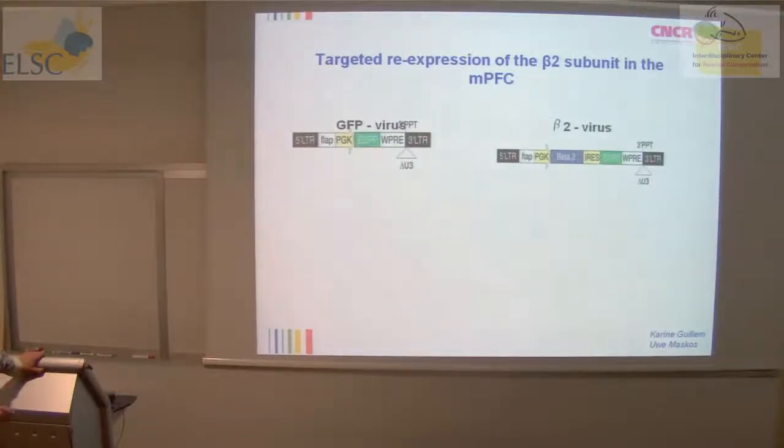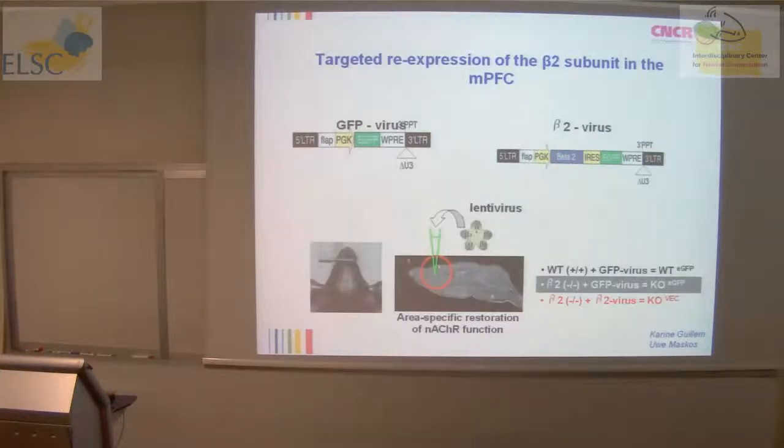So we used a tool that was developed by Huib Mansvelder in Paris, where the mouse was also made. It's a lentivirus that contains either EGFP or EGFP together with the DNA for the beta-2 subunit. We injected this lentivirus into the prefrontal cortex of different types of mice: wild-type mice and beta-2 knockout mice. In two groups, we only injected the control virus containing EGFP, and in one group, we injected the virus containing the beta-2 receptor. This was to see whether the beta-2 receptor there would be sufficient to restore attention performance.